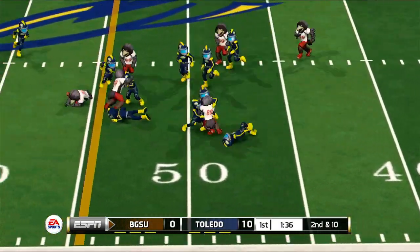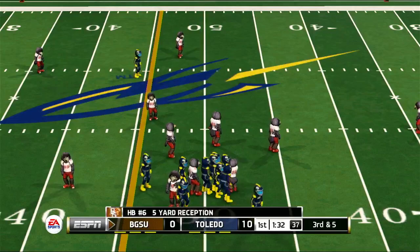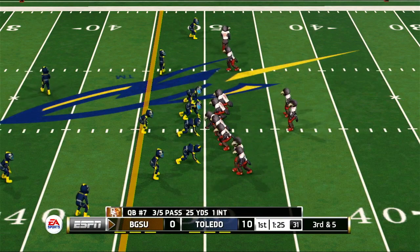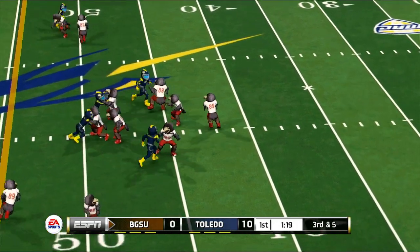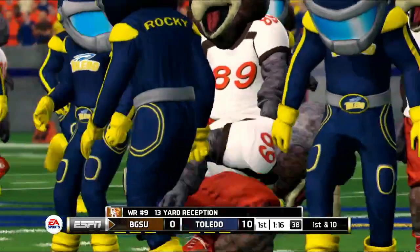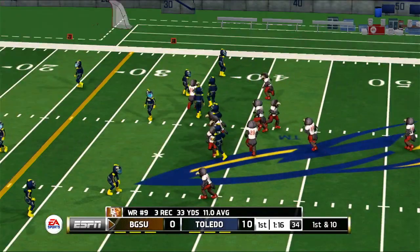Rose left. The running back's got it. Brought down around the 50-yard line. Number two with the tackle at the 50-yard line. That'll make it 35. He's hit and taken down. Gain of 13 yards. First down.